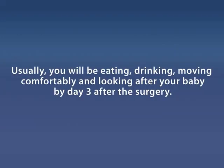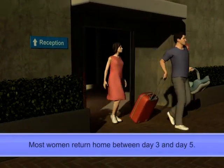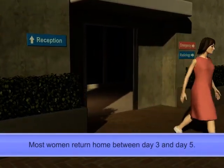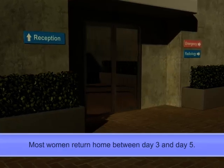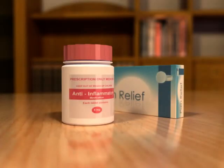Usually, you will be eating, drinking, moving comfortably and looking after your baby by day 3 after the surgery. Most women return home between day 3 and day 5 after a caesarean section. For the first few weeks at home, you will probably require some pain relief for wound pain. Your obstetrician will prescribe painkillers for you to use at home.